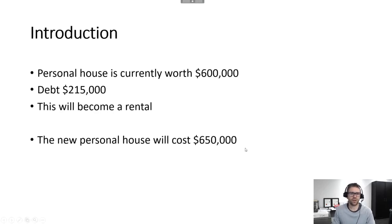So just to start off with, we're looking at someone who's got a personal home worth $600,000. The debt is $215,000. This property is going to become a rental, and they're going to buy a new personal house for $650,000.